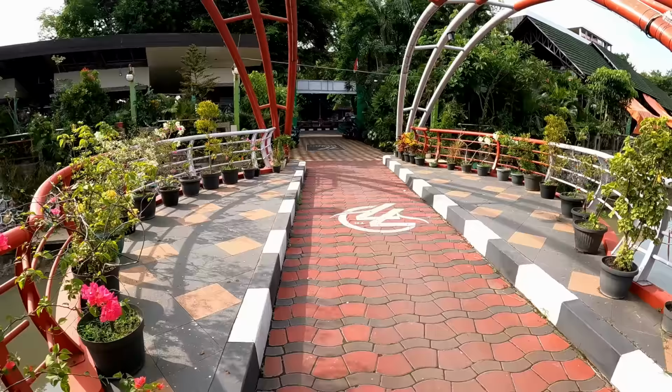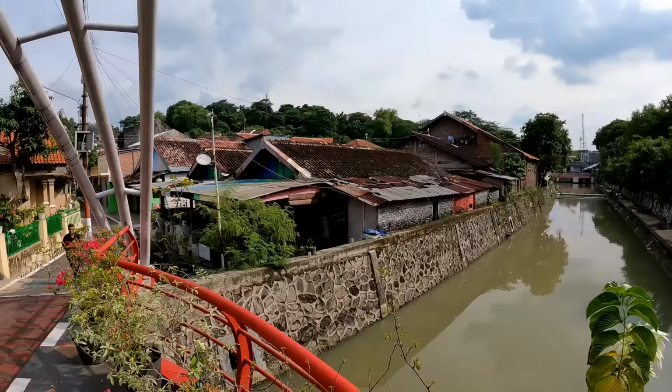Okay, guys, that concludes the tour of this rainbow village right here. Some of the locals are fishing there. Maybe that fish that the lady was trying to sell me came from there. Probably it did, I would imagine it did. But yeah, this concludes the tour of the rainbow village.